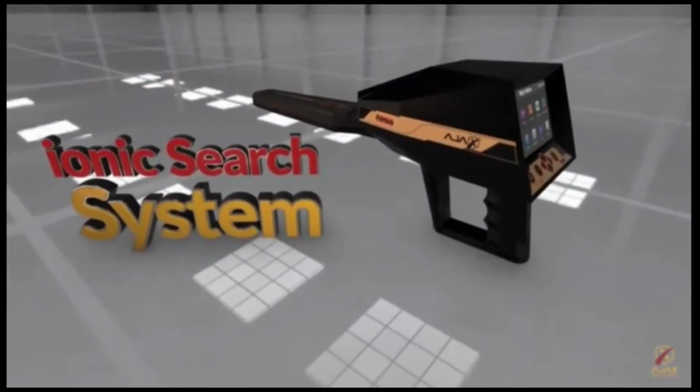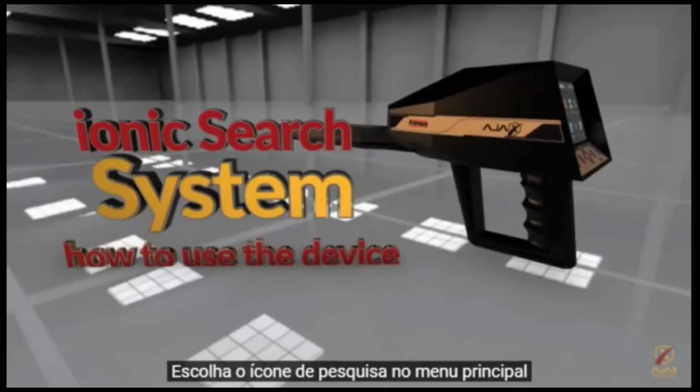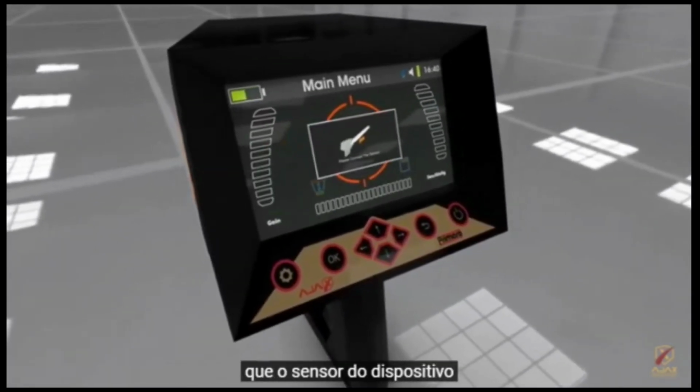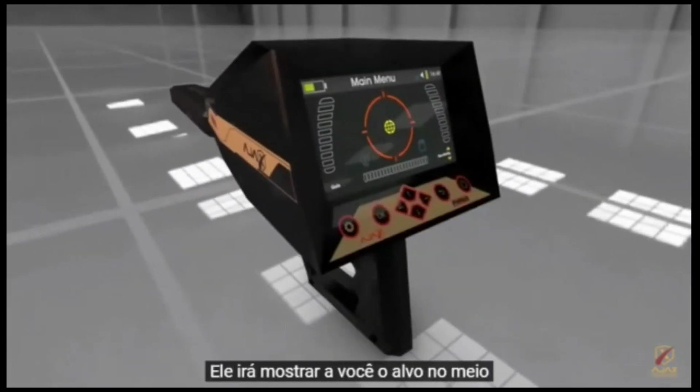Ionic Search System. How to use the device. Select Search icon from main menu. Make sure the high gain antenna module is connected to the device.